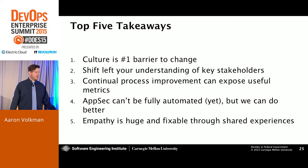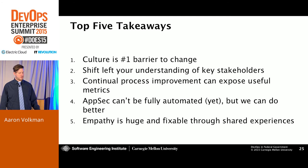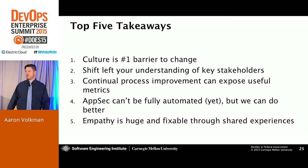So, top five takeaways from my presentation and from my experiences. It's really funny because this seems to mirror a lot of the other presentations that I saw this week: culture is the number one barrier to change. All the technology stuff's easy compared to changing people's attitudes. I think by increasing empathy, that's how you start to bend things around. We talk about shifting left everything, shift left star dot star. One thing that I never even dreamt of shifting left is our understanding of our key stakeholders being outsiders to an organization. The big challenge is to keep a checklist of all these things we have to shift left, so that we don't forget them the next time we do a new engagement.